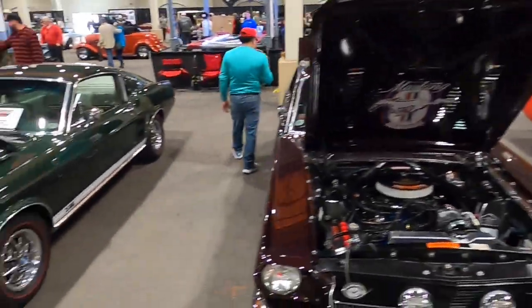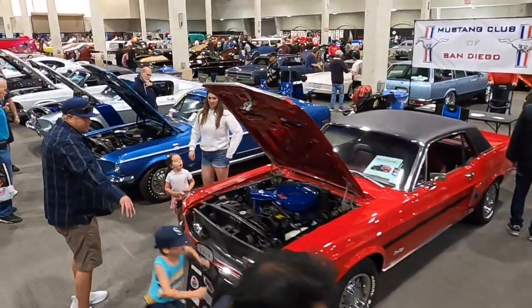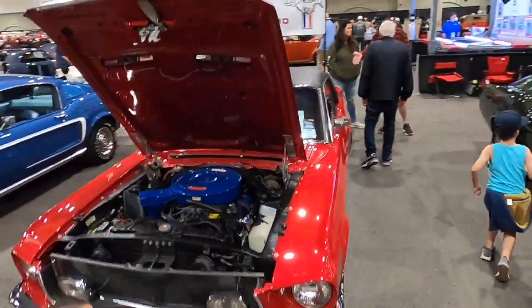And we had a lineup of some incredible Mustangs here, and this is where we're going to go out with the Mustang Club of San Diego.